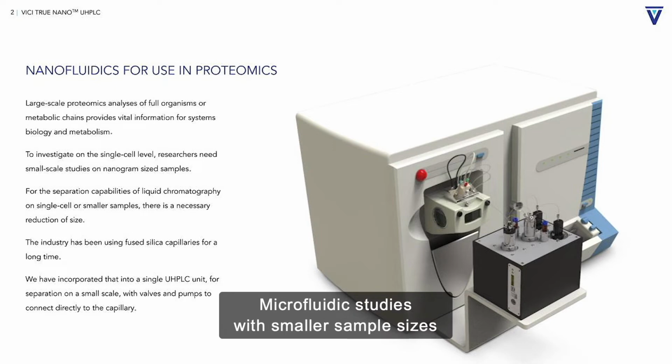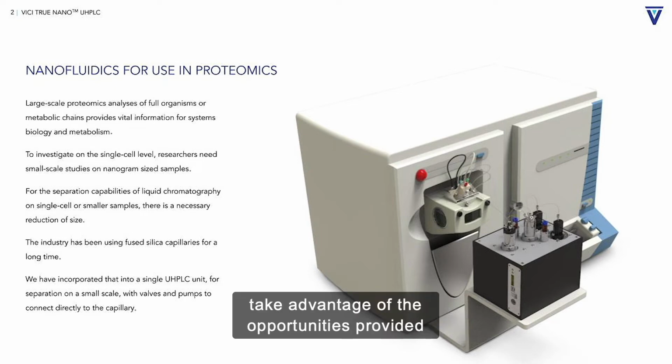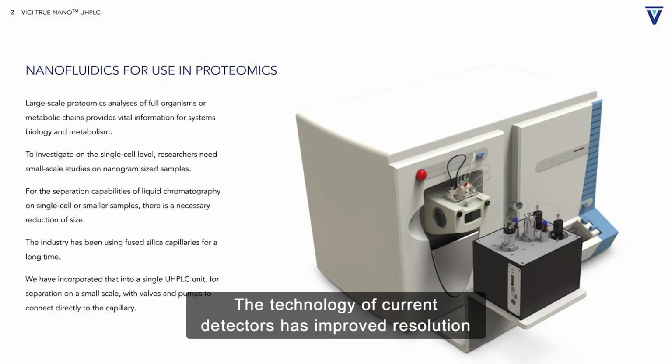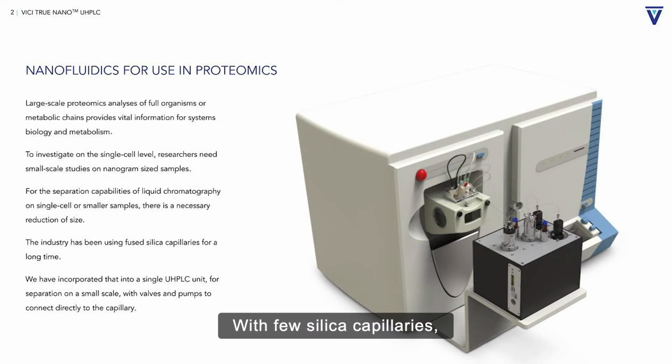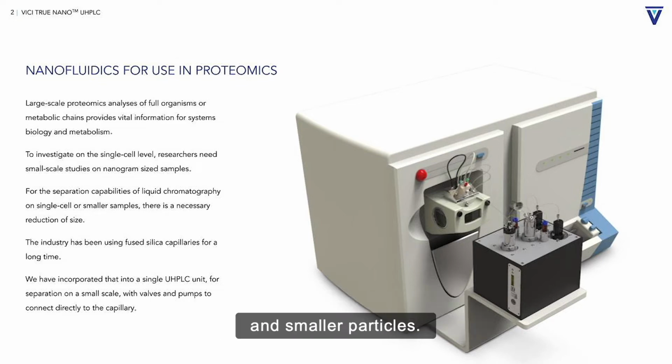Microfluidic studies with smaller sample sizes and a lower solvent requirement take advantage of the opportunities provided by high-efficiency columns. The technology of current detectors has improved resolution and allowed us to see variations we couldn't see before. With fused silica capillaries, we can pack columns with increasingly narrow inner diameters and smaller particles.